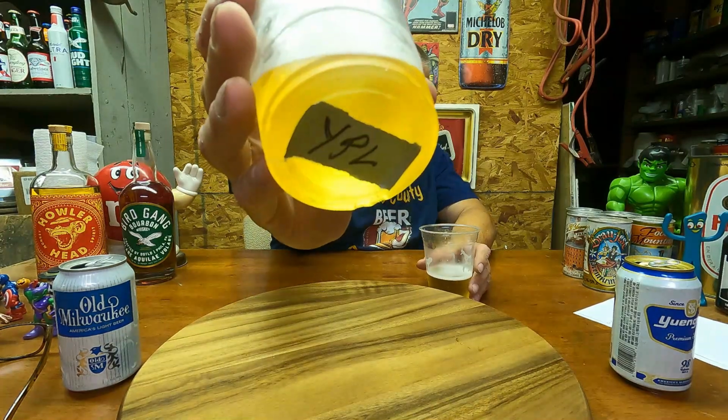One more taste of this one. They're really equally good, but since this one has a little bit more flavor, I'm going to say I like this one like 1% better than this one. But they're both very good light beers. I think this one is Yuengling, and I'll say I like this one better. I'm going to open my eyes. Yes. Yuengling. Old Milwaukee. Both excellent light beers, in my opinion.